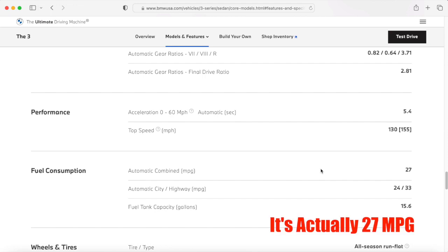That's combined city and highway driving, which is what I do for my commute. I would be using 3.4 gallons of gas every single day for my commute. It's a 95-mile round-trip commute. Divide that by 28 miles per gallon. That gives us our 3.4 gallons.